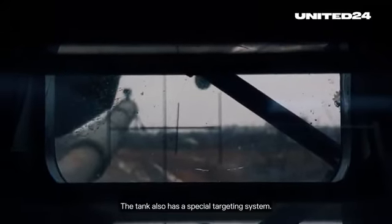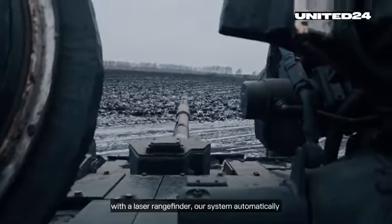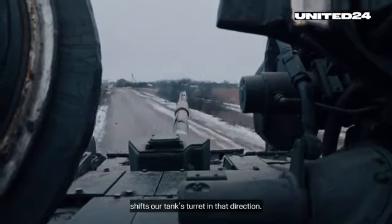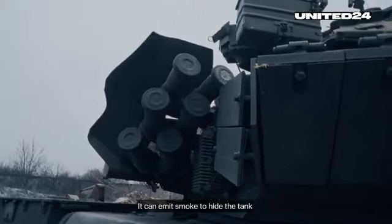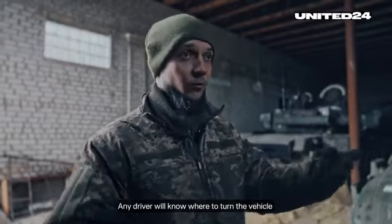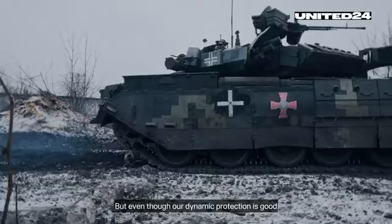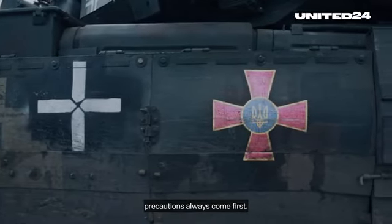The tank also has a special targeting system. This means that when someone aims at our tank with a laser rangefinder, our system automatically shifts our tank's turret in that direction. It has different modes too. It can emit smoke that lets you see where they're firing at you from, and any driver will know where to turn the vehicle so it doesn't get hit. But even though our dynamic protection is good and our armor is strong and thick, precautions always come first.